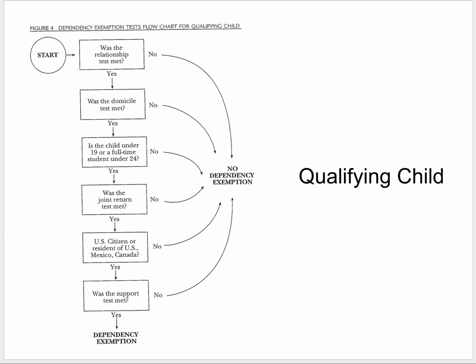And then the U.S. citizen or resident of the U.S., Mexico, or Canada is kind of an interesting one. It's just an arrangement in the tax code. And so if you have a child but they're not a U.S. citizen, you might be, but they live in, let's say, a Central American country, El Salvador or Guatemala or Honduras or Costa Rica. Then they may otherwise meet all of the tests and they would be a dependent otherwise, but they fail the test of being a U.S. citizen or a resident of one of those three, the U.S., Mexico, or Canada, assuming that they're not residents.